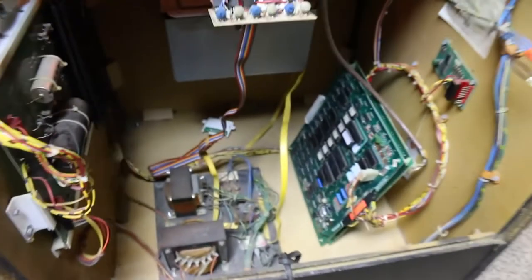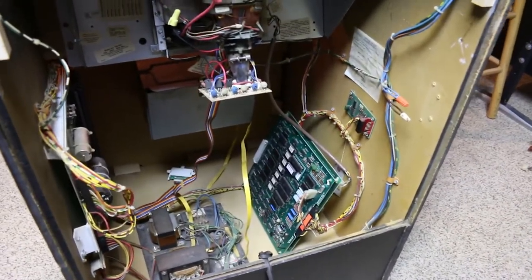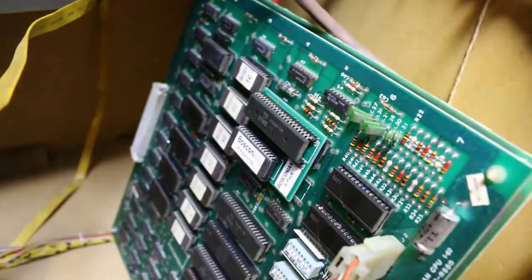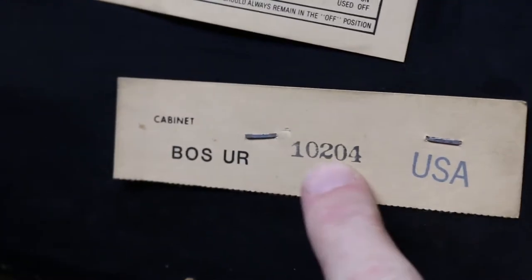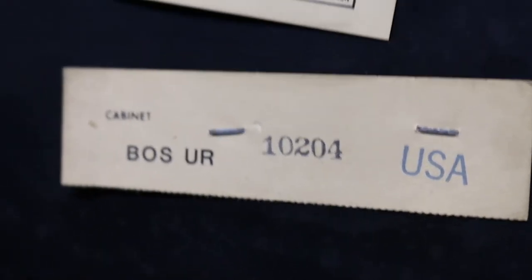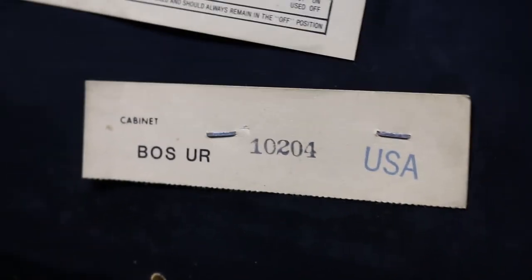And I mean, look at this thing. This thing is absolutely beautiful inside and out. Actually, 100% original. About an hour ago, I added the Bosconian High Score Save Kit. And it's got a Wells Gardner 7000 in it, which is a bonus. Right on the back of the game here, that's the original serial number for the Bosconian. I'm pretty sure that number is a straightforward number. I think that's the 10,204th serial number for the upright.